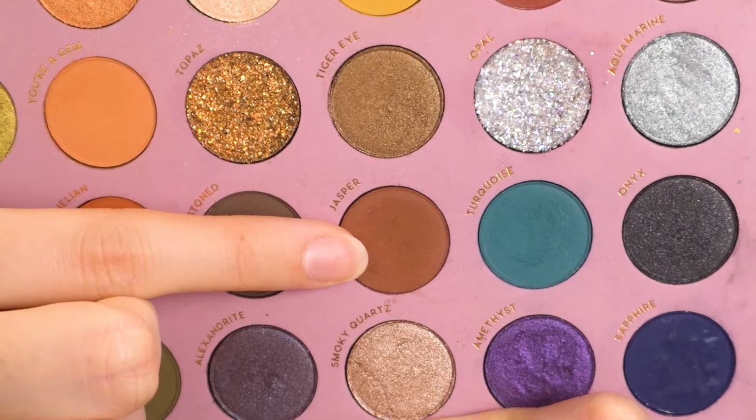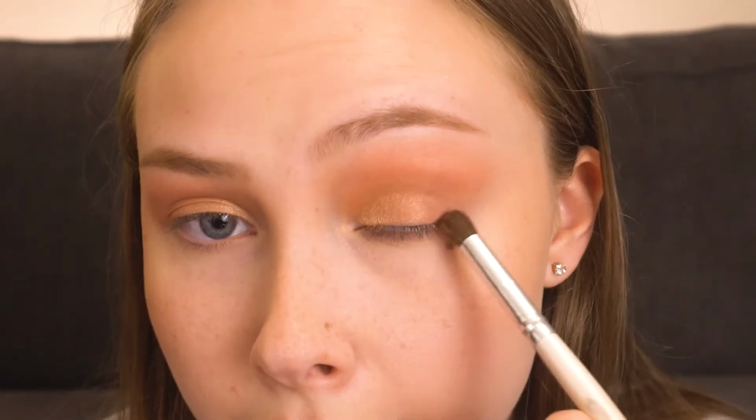Now with Jasper from the So Jaded palette, I'm very lightly going to tap my brush into it and buff it mostly on the outer corner, maybe bringing it up a tiny bit into that outer area of the crease, just to deepen things up a little bit.